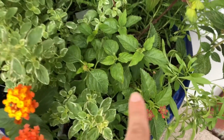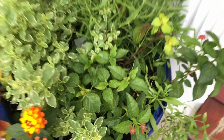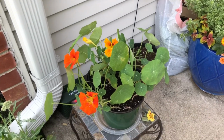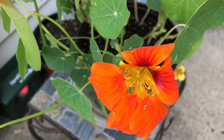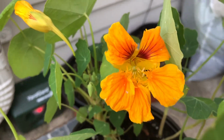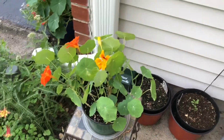Okay, here's that red bandana. It's putting on blooms on this one. But for the most part, these pots are pretty much identical. And these are my nasturtiums in bloom. Just gorgeous color. And I believe this one is the Alaskan mix nasturtiums. It's got a lot of flower buds on there. Love it.